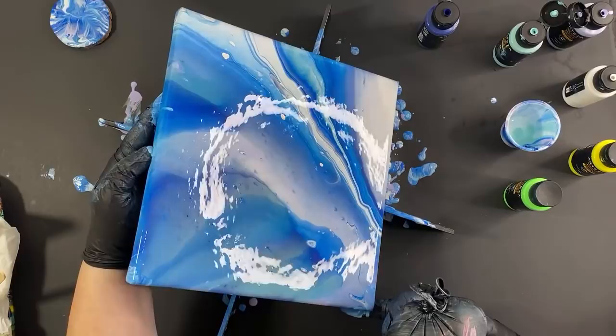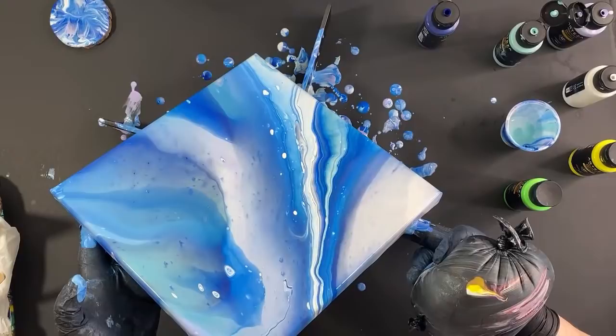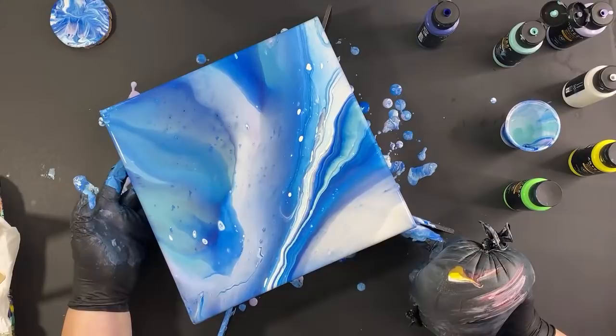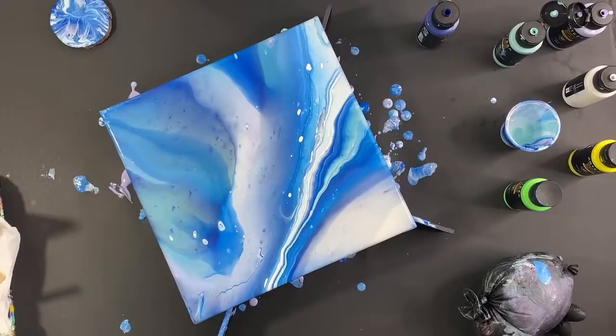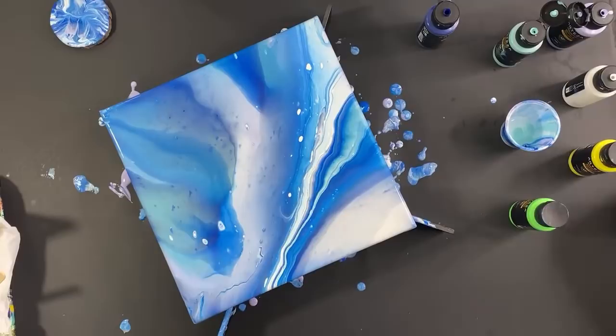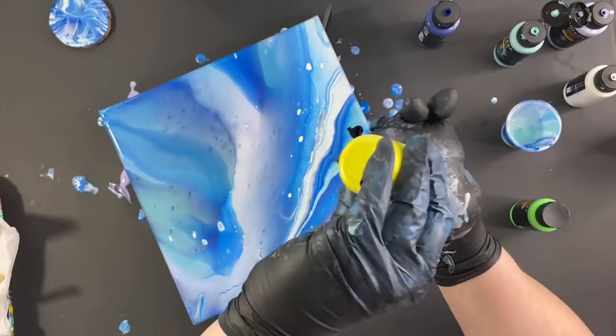I want to make sure there's not too much paint left on this canvas. If you move your canvas and the paint just goes really fast, you might have too much paint on it. So I'm really tilting and it's barely moving. That tells me that there's not a lot of paint left on the canvas, so that can help you avoid crazing and cracking or having any issues upon drying. Yes, it is pretty as it is, but I just want to do a little tiny bit more and play a little bit more with these. I'm going to put a little bit of yellow on here, a little bit of green.